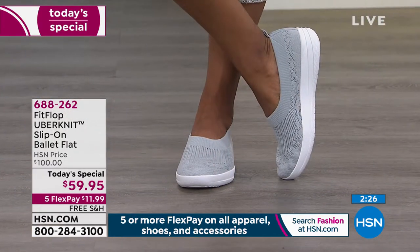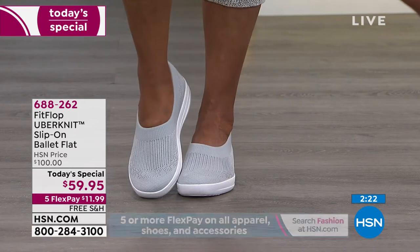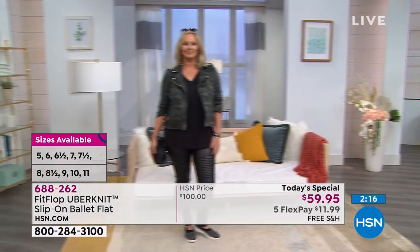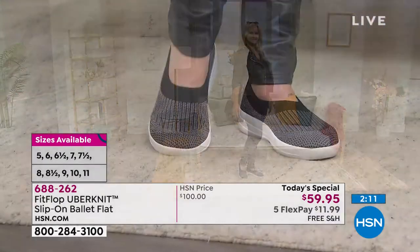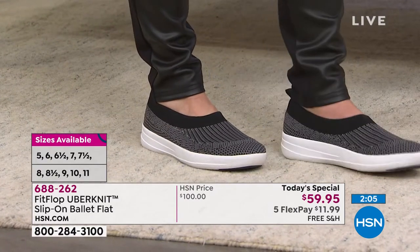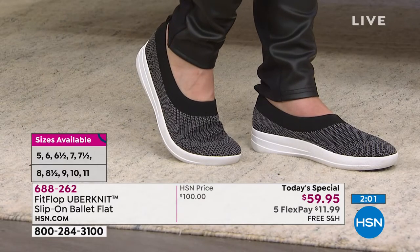And as far as sizing too, I want to point this out one more time. We do not have wides. However, our toe box is wider than average. So read our reviews, I implore you, because you'll see people who have wide feet, who have to buy wide shoes, they can wear the Uber knits. My mom's roommate is actually one of them. She tends to have wide feet and she fits perfectly fine in a regular size with this particular shoe. And it's really because of that Uber knit.